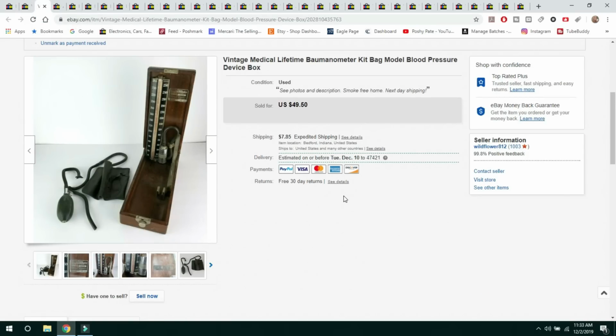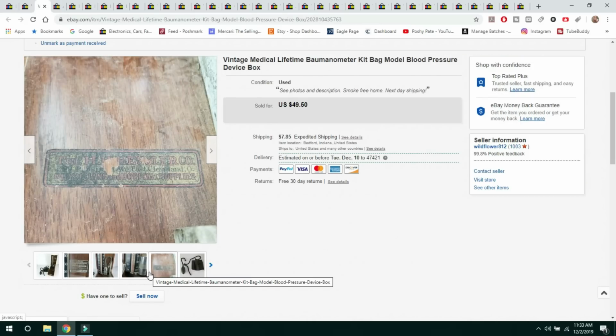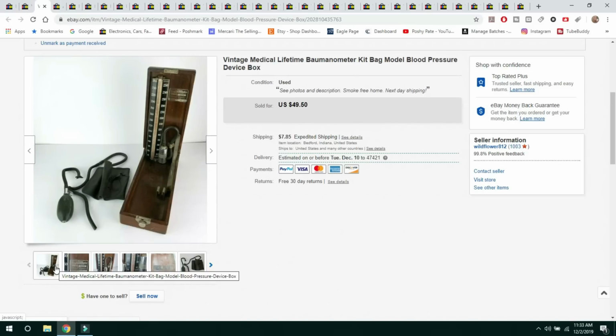This next item is also something that was featured in my 5 Things Friday video. It was a vintage blood pressure cuff, basically. It's a medical lifeline barometer kit. Blood pressure device. The cuff itself was rubber and it was just rotted. But it was in this really cool wooden box. It just has a really cool look to it. And vintage medical devices are collectible.